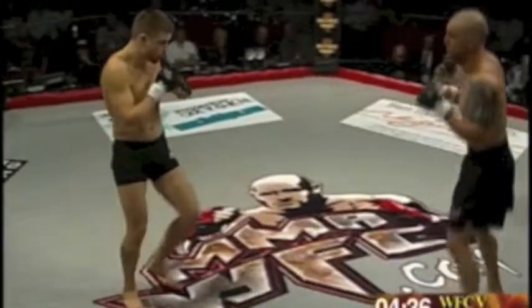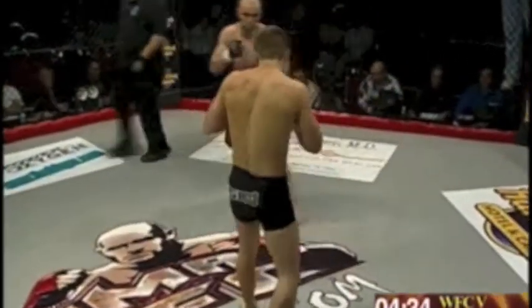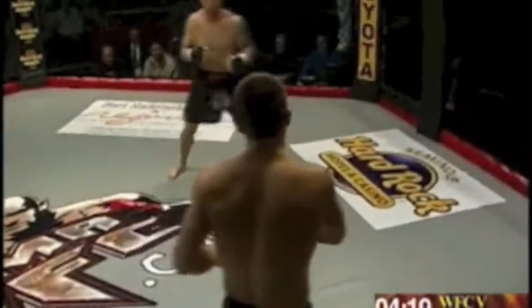Neither one of these guys is afraid to stand and trade, throw leg kicks. We're going to see pretty good striking skills in this fight. It's going to be interesting to see who takes the initiative to take this fight to the ground, since both of them love the striking side of mixed martial arts. Well, they both told me in pre-fights that they wanted to stand and trade, so this might be a very entertaining fight. They look like big 155-pounders.